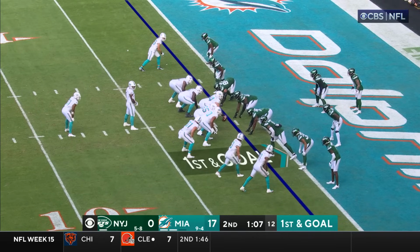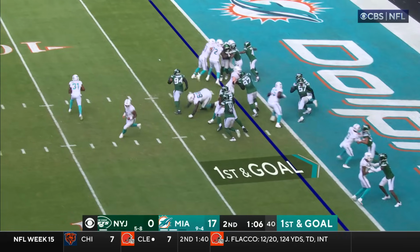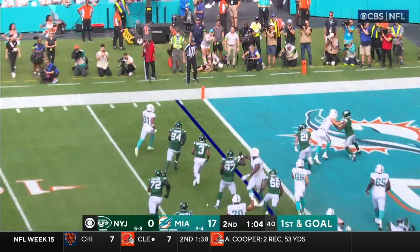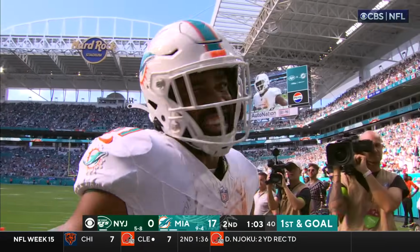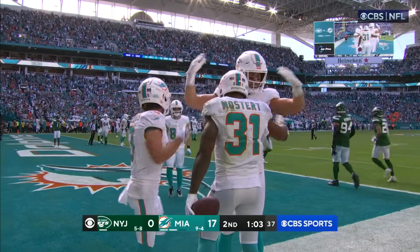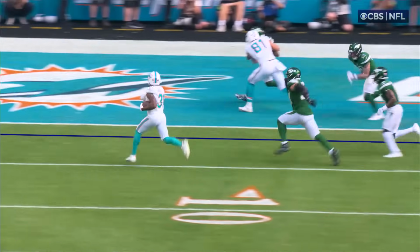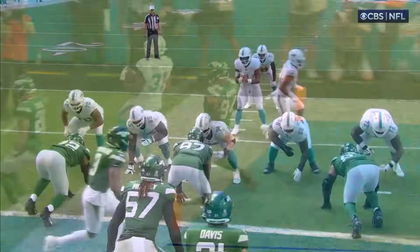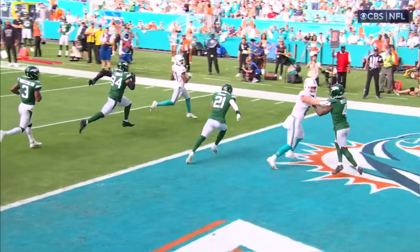He's right behind Tua. He's in the gun. Why not? Give it to him. Go wide. No one's going to touch him. Touchdown, Miami. Same play as the last one. You start to the right a little, and then you go back left, and then it's just a speed game. And at that point, I know who's going to win that matchup.